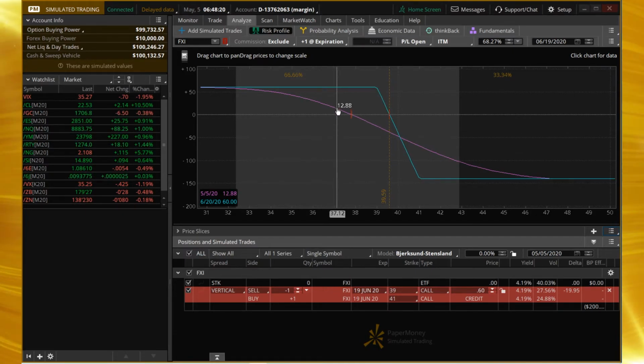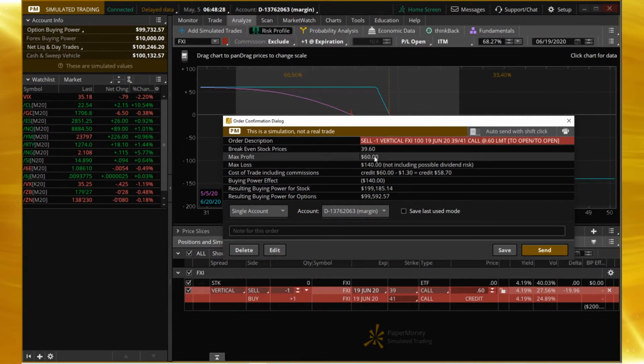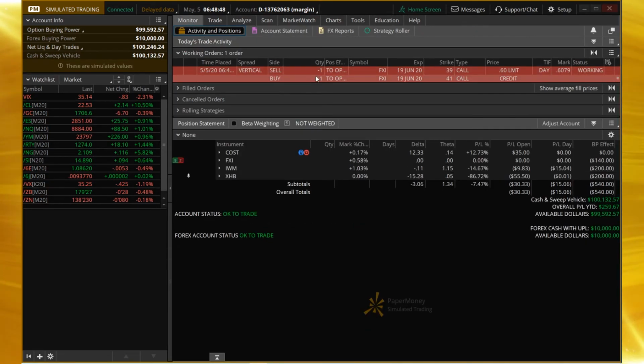So with that said, in my opinion, always right click this, choose confirm and send. You can review your max profit, your max loss. You're risking $140 to make $60, with, of course, that kind of risk to reward. You get better odds than if you just bought the shares. So with that said, I'm going to click send. That's going to put it over in my working tab here, and we will hopefully see that fill, and we can add this to our Cherry Bomb list of filled trades.